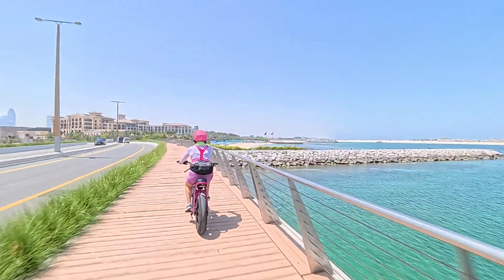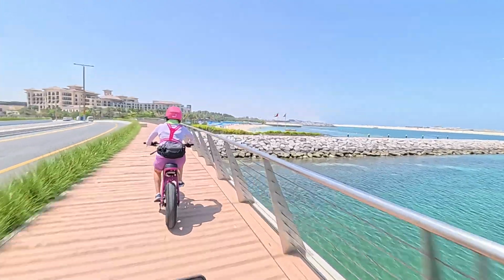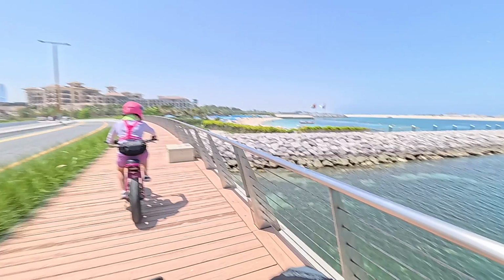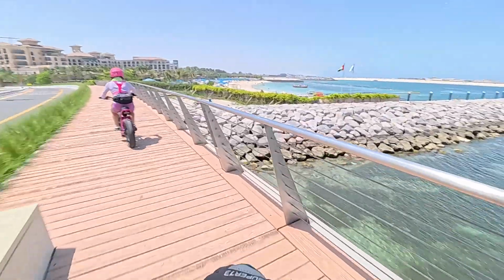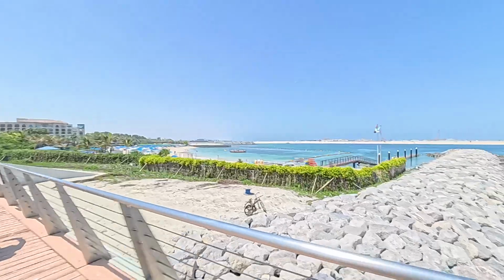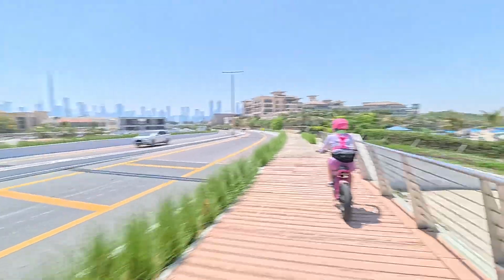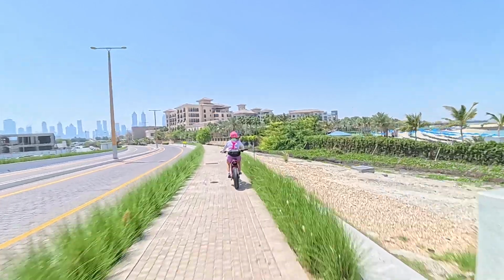And this is the Four Seasons, and you can see it's a beautiful building, very European. There's only fish down there. Yeah, it's quite clear, isn't it? Water's beautiful. You can see the water is completely blue, clear, lots of fish. A great spot for a holiday. And a great place to live.